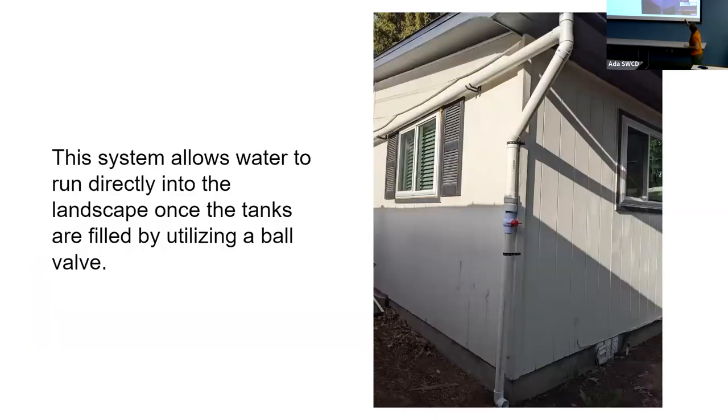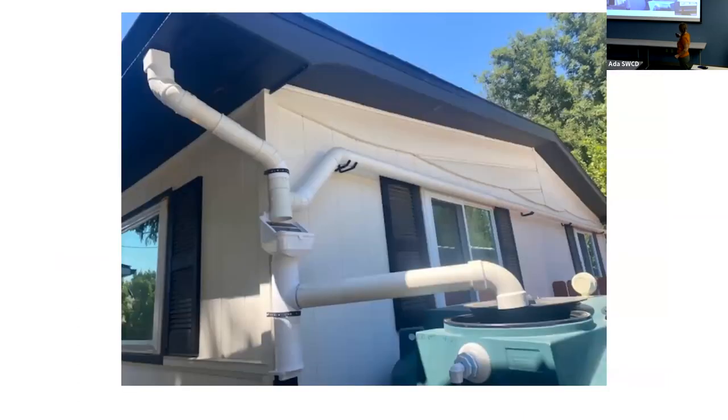So here's the ball valve that I was mentioning. After this tank that is over here collects all of this water, it just fills right now. They turn this ball valve and it all gets released down here. It's just some more pictures of this system. This is their catchment tank that's on the front.